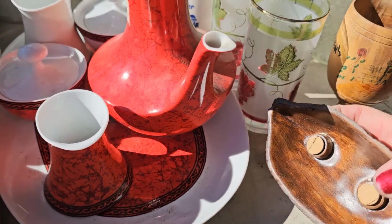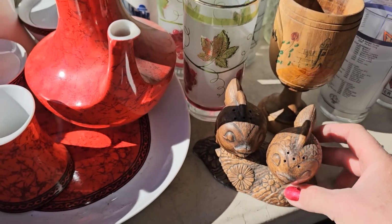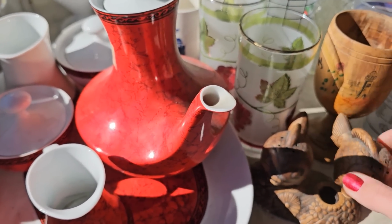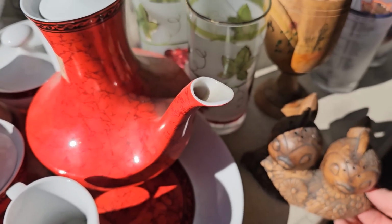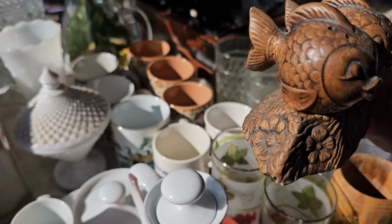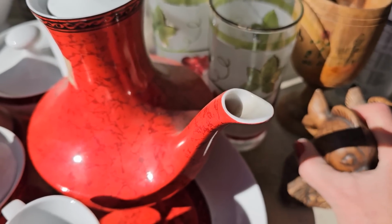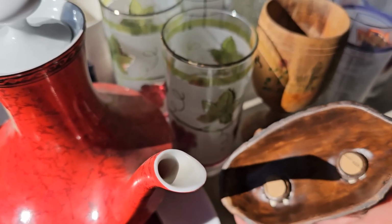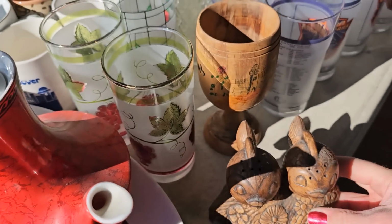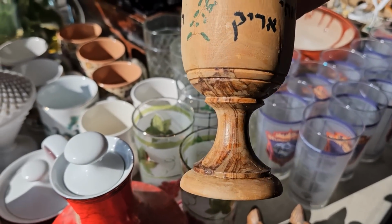This is amazing. It's treasure craft. Fish salt and pepper shakers. Whoop! Try not to break it, Tiff. I've never found one of these in the wild. I've only seen it in George the Antique Nomad's fantastic book on treasure craft. He is the authority, and if you love treasure craft, do get yourself a copy. He is the Antique Nomad on YouTube.